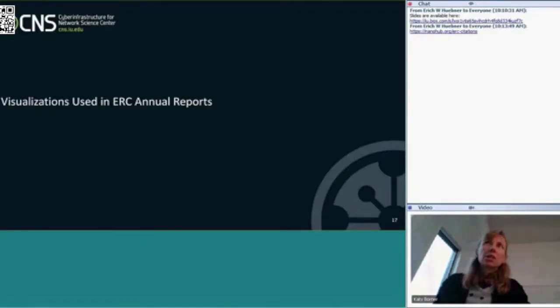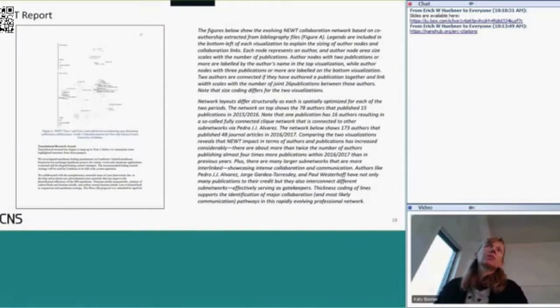These visualizations were used in the ERC annual report. So on the left-hand side, you see the page out of the progress report. And then on the right-hand side, you see the text that was used with the report. And it's interesting to see how they started interpreting those maps and what they thought was important for the site visit team to take away and understand about their respective engineering research center.